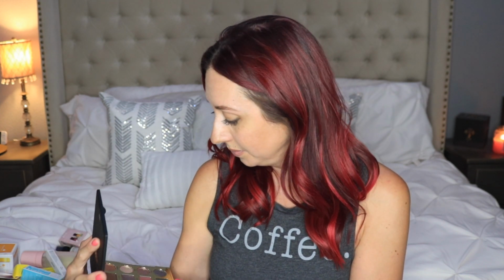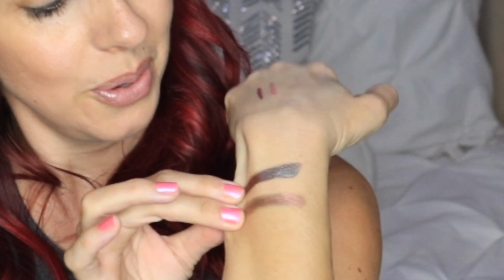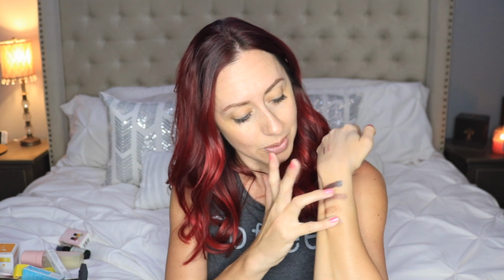So I'm just gonna do a swatch of some of these little shimmers. Ooh, these are pretty. Those are really, really pretty. I don't know if you guys can really see them on there. Ooh, those are really pretty colors. And then, like I said, the rest of them are all mattes.